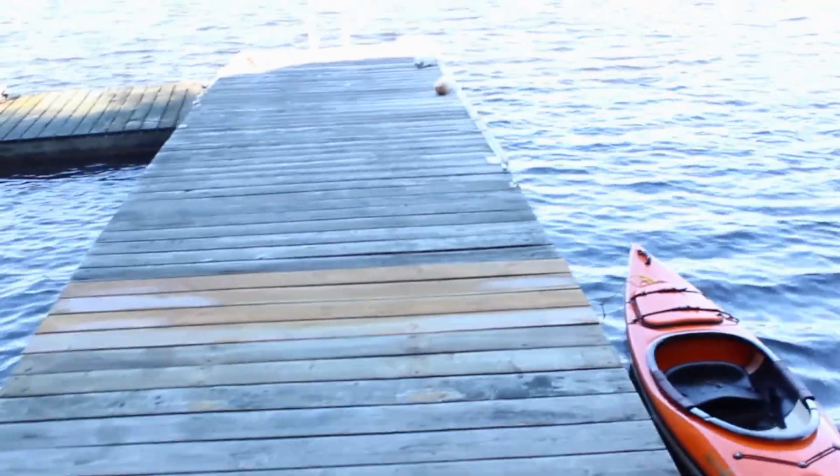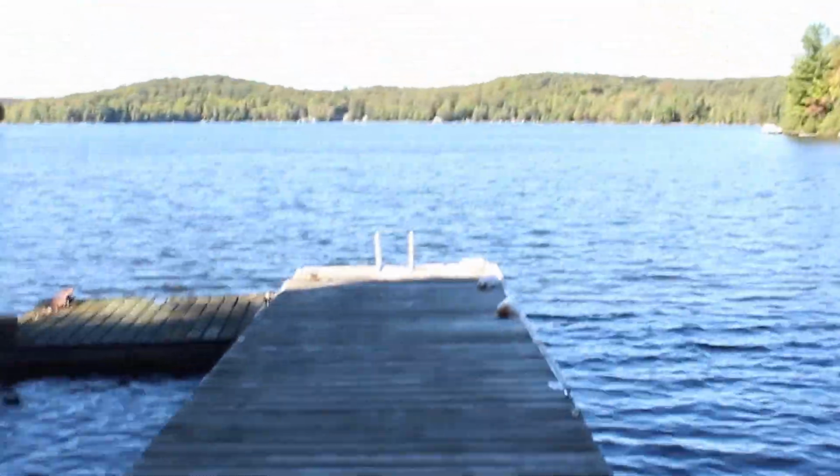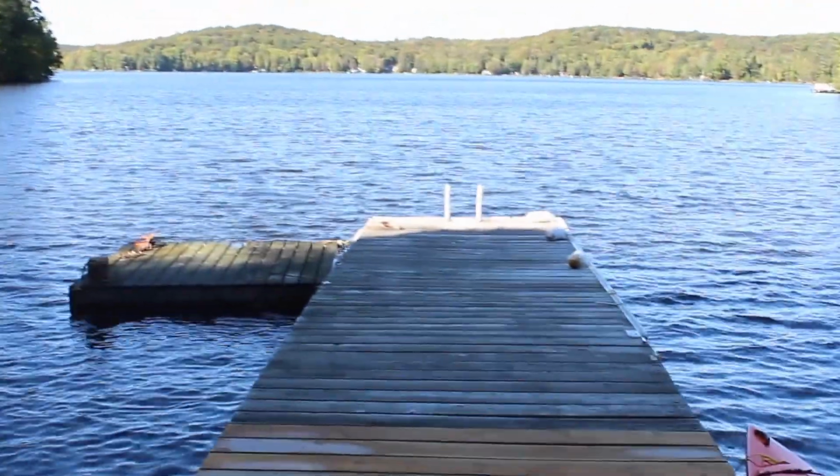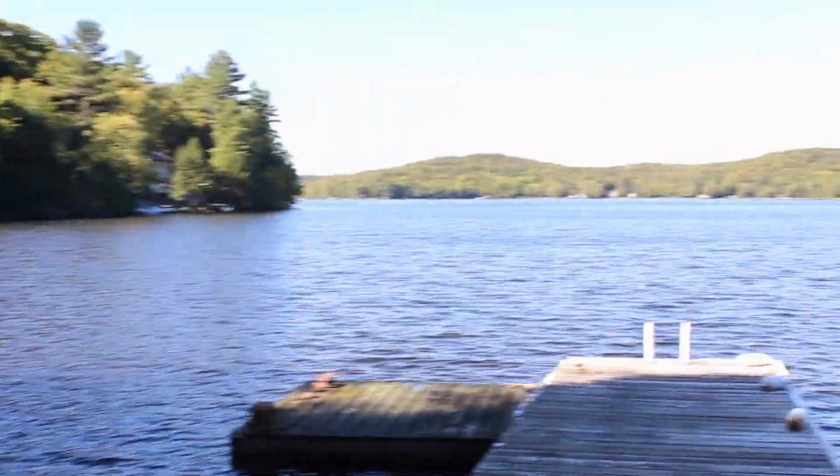But normally we have our pontoon out, and normally this weekend would have been a little more exciting with boating and things like that, but because it's fall time, we're more just having a chill weekend here. Still beautiful nonetheless. We're so secluded out here, it's so private. And there you have the view. My favorite view in the world.